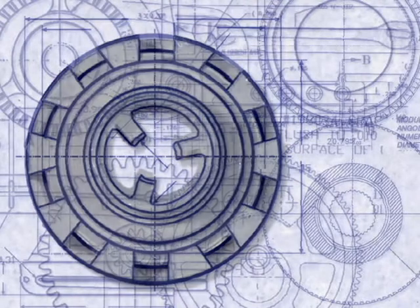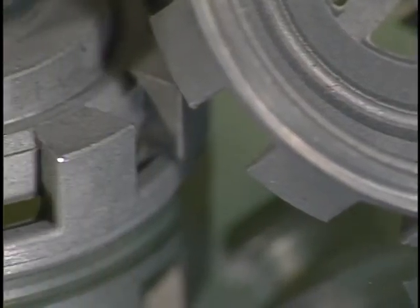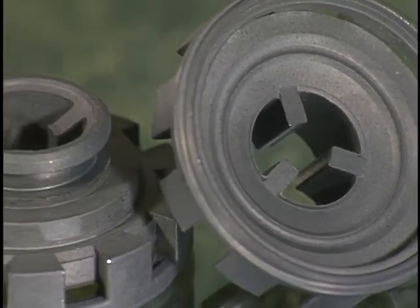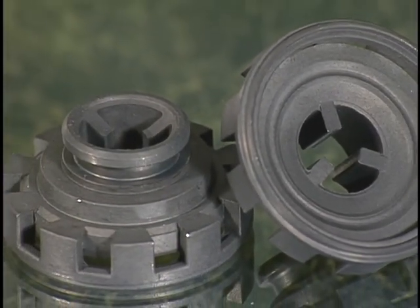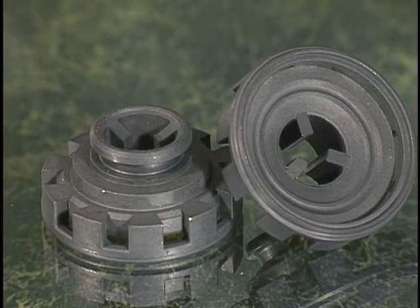Sinterstahl Pomatasa in Spain has won this year's award of distinction in the overseas category for an external proportional valve used in a new electronic automotive shock absorber. Made to a density of 6.7 grams per cubic centimeter, the complex copper steel PM part has an ultimate tensile strength of 49,000 psi and a transverse rupture strength of 93,000 psi.